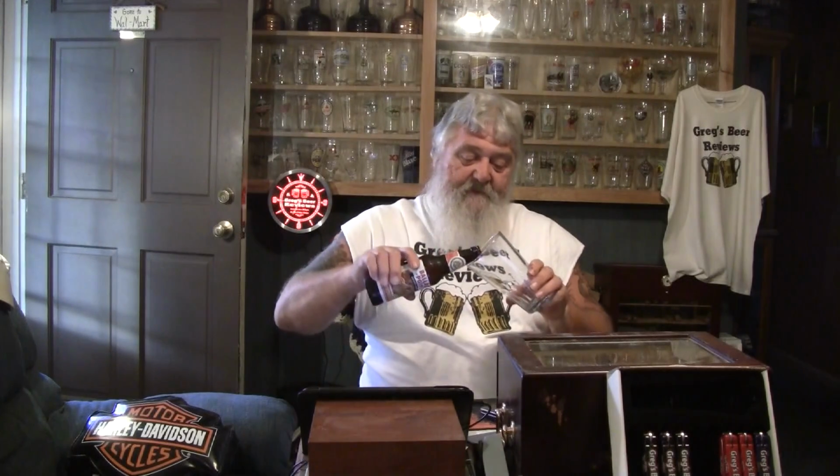So let's pop the cap on this puppy and see what it is about. Now, I like the Sculpin, so I'm hoping this is going to be just as tasty with the grapefruit flavors added. A lot of brewers can get that by adding certain hops, like the one we had yesterday.